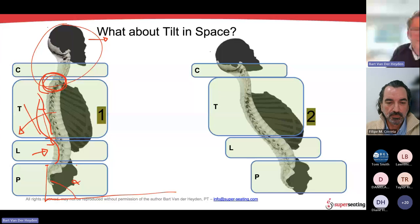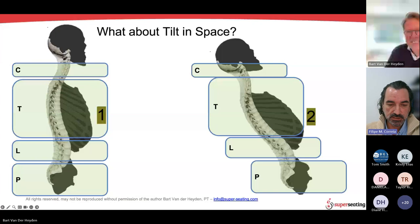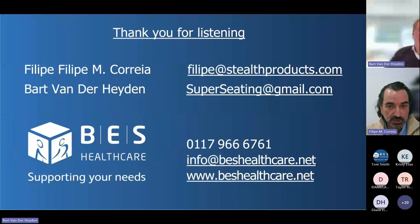Yeah. The only thing that I can say about this is epic. This is going to be epic. Everything's going to be epic. I think that's a lot of the problems that we have with seating in general. This seating system with these new different angles of movement and anatomical axes of movement is going to solve a lot of problems for a lot of different clients that we have. So kudos to Bart for designing this.